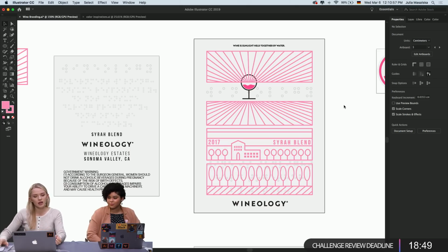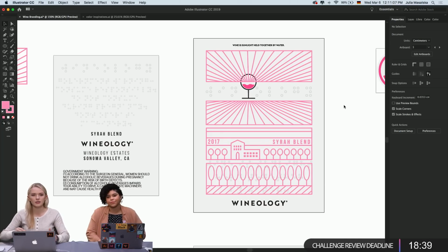Like logos, for example, or icons, anything where you need to move the little dots around easily. That's where I use Illustrator. It's just way more precise. So basically, I would say it's zoomed in way more than InDesign.